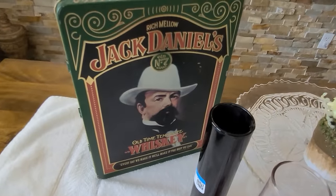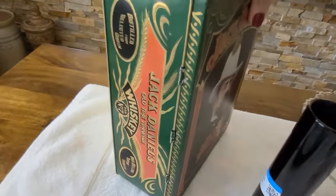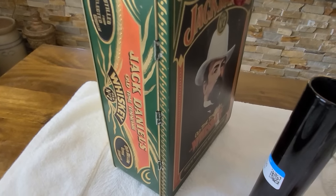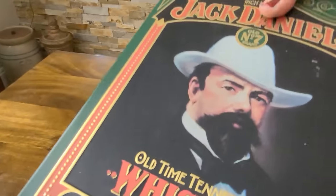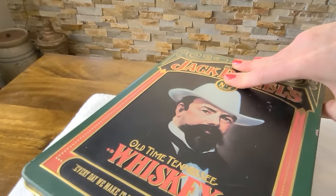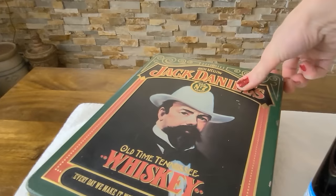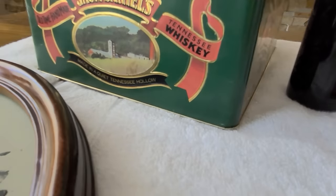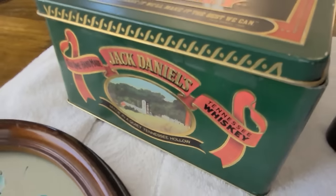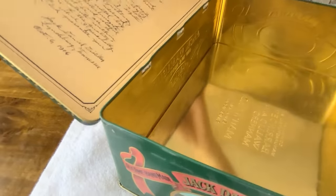This was a really good find, better than I thought. I took a minute to fix the hinges. I popped them back through their holes and bent the little tabs. So now, see if I can do this one-handed. No, I can't. Stand by. You can have a look at the side of the tin while I do this. There we go. So now it opens on the hinge very nicely.